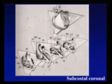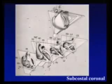From the subcostal sagittal view, we come to the subcostal coronal view. Coronal view means long axis view. You keep the transducer flat in the epigastric area and then, after taking the short axis view, turn it anteriorly. As you turn anteriorly, you go from posterior to anterior. In the sagittal view, the sweep was from right to left, but here you are going from posterior to anterior.